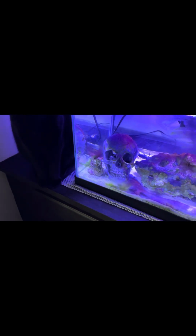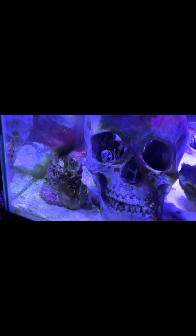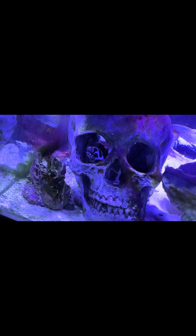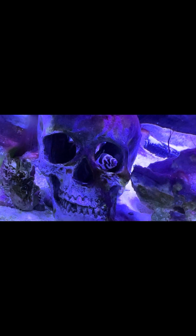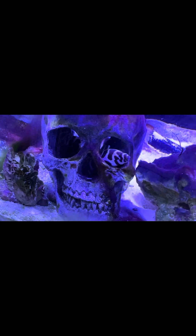And there is Midnight, one of the cats. They are always there, lingering as I feed him. So they are normally always around when I'm feeding the fish because I'm feeding them fish. And of course, cats enjoy eating the fish as well.